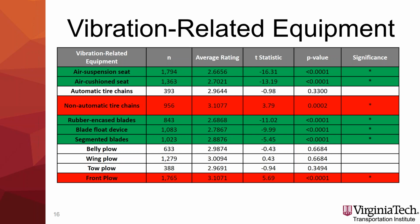So air cushioned seats, air suspended seats, rubber encased blades, blade float devices, and segmented blades were all reported to decrease fatigue, while the use of non-automatic tire chains, so traditional tire chains, and the use of the front plow were reported to actually increase fatigue.